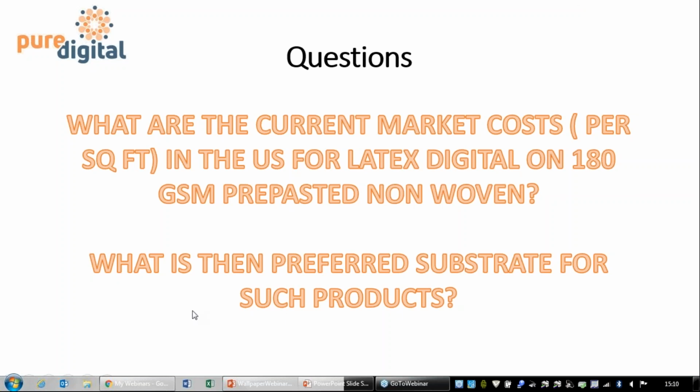We covered substrates, so I guess we've already answered that, have we? Preferred substrates for such products? I think we kind of answered that. Yeah, well, we get more and more from the designers, like new exclusive substrates, like metallic ones.